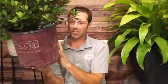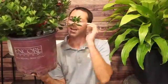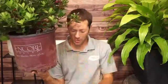And let me bring up this azalea again so you can see how deep we got to get. We got to get this whole root ball moist in order to get it to establish. So we got to get this whole thing moist in a pot. We know we're getting it in the ground. We got to make sure we're watering enough. So this one I would do about 10-15 minutes at least. Give it a good water.